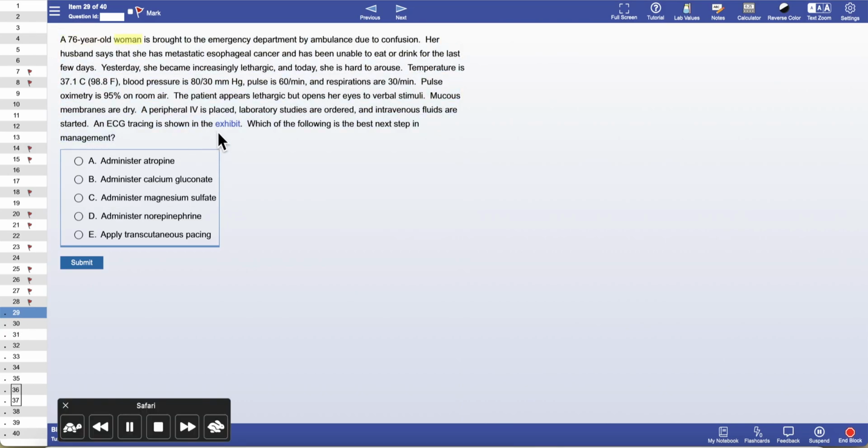A 76-year-old woman is brought to the emergency department by ambulance due to confusion. Her husband says that she has metastatic esophageal cancer and has been unable to eat or drink for the last few days. Yesterday, she became increasingly lethargic, and today, she is hard to arouse.